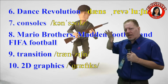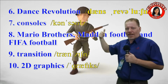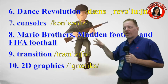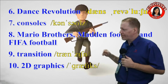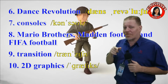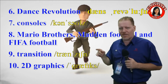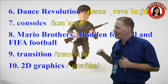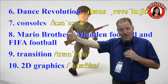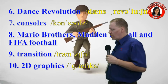When the console games came out, they actually started getting online gaming going. And it was actually not Sony, not Microsoft, and not, what's the other one again? Microsoft, Sony, and Nintendo. It was actually that company called Sega. They came out with a console called Dreamcast. I think it was Dreamcast. And that was the first one that came out in the 90s where you could actually connect to the internet and play other people. But for some reason, it didn't work very well.